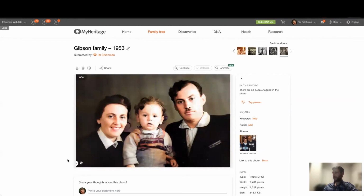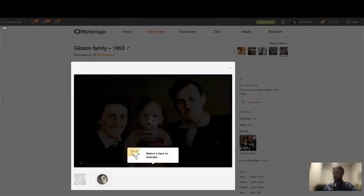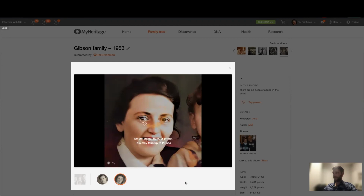So here you can see the result of the colorized photo, beautifully colorized photo. You can click the animate button, and now, again, we will enhance the photo. We'll find the faces in the photo, and will allow you to select which of them you would like to animate. So if we pick this lady right here, we'll see her face being animated, and you can already see that her face is going to be animated on the colorized photo, which will give us eventually a colorized animation video, which will be very, very nice.